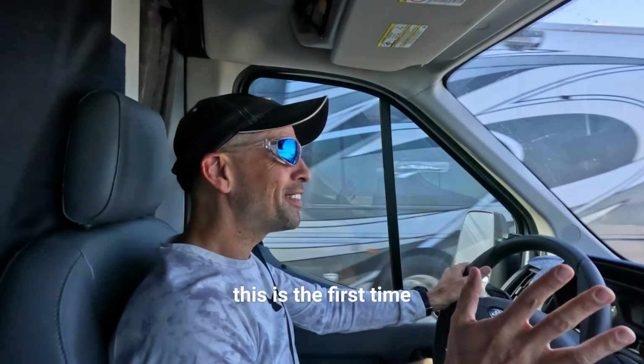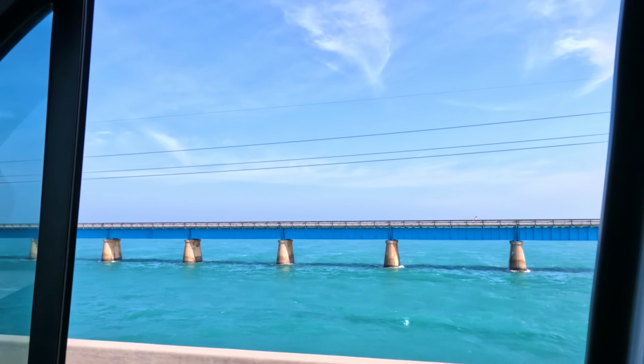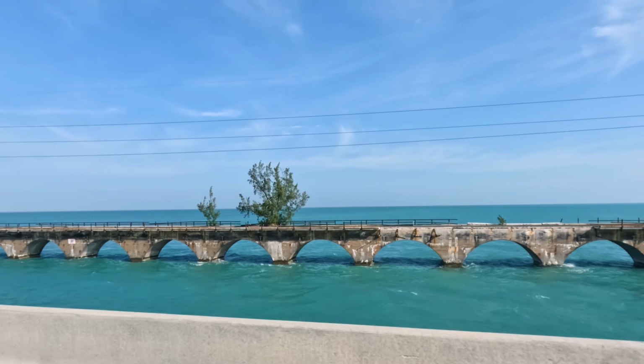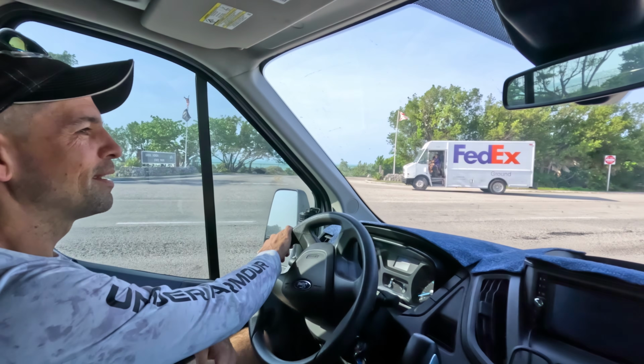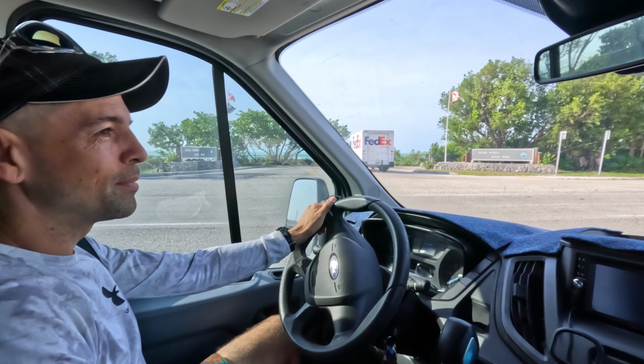And this is the first time that we're taking our van over the 7-mile bridge. It's a first. Oh my God, it's a FedEx truck. What are they doing at Bahia Honda? I think they're delivering some fresh tropical vibes.